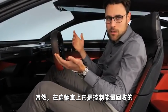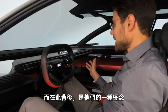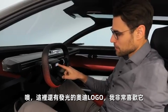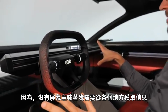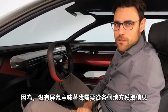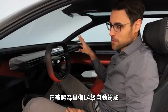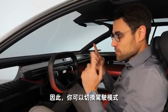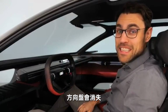In this case, it would only change the recuperation then. You have no physical screens at all, and there is actually a concept behind it. Oh, by the way, you've seen here the illuminated Audi logo at the steering wheel. I really like that. Because no screens means I need to get the information from somewhere else in, for example, the autonomous driving mode, because this is also thought to be level 4 autonomous drive. And then you can actually switch it from this driving mode here, let the steering wheel just disappear.